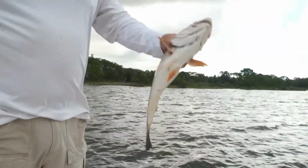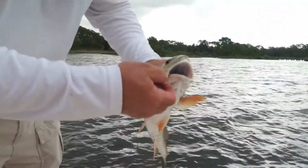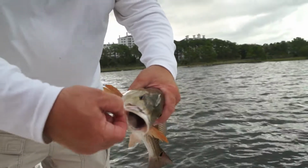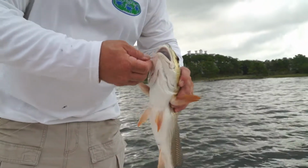You see that? And that circle hook, see how that circle hook lays right there in the corner of his mouth? Every time that circle hook will lay right there in the corner of his mouth. That's the importance of fishing with circle hooks right there. It doesn't hurt the fish. Lays right there in the corner of his mouth, and he's not hurt, you can release him and turn him back loose, and he'll bite again.